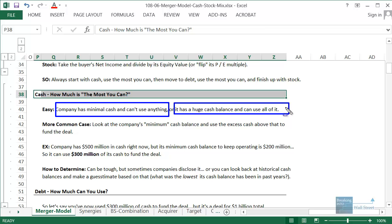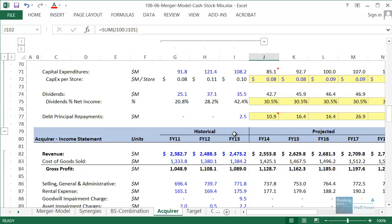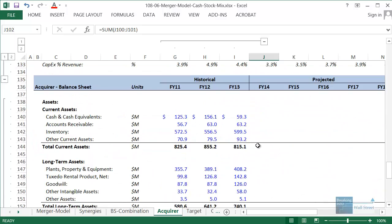But of course, in most other industries, in retail, for example, most companies do not actually have that much cash, and using it actually takes a lot out of them, and they therefore cannot actually use that much to fund deals like this. Now, in this case, it's pretty easy to make this determination because if we go down and look at the acquirer's balance sheet, we can see here that right before this deal was announced, they had about 59 million of cash on hand.